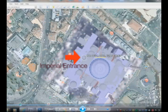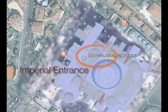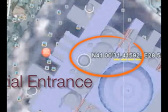And what does Google Earth tell us about this exact location? If we look at the latitudinal coordinates, they are amazing. Do you remember all of the circles we have seen so far in the building? The latitude for this exact place on the planet includes the numbers for pi, and not just pi, but pi to 6 decimal places. And considering how important pi is mathematically in determining the diameter of circles, this is truly amazing.